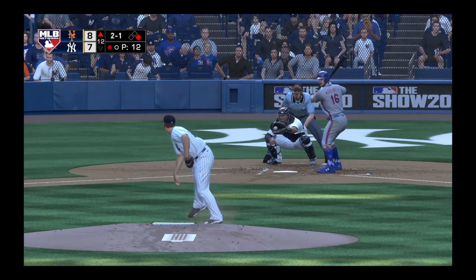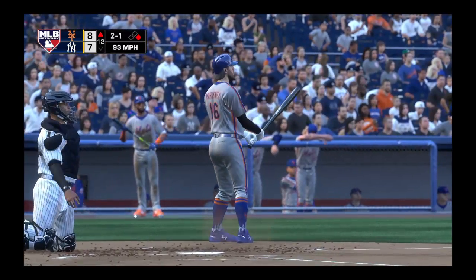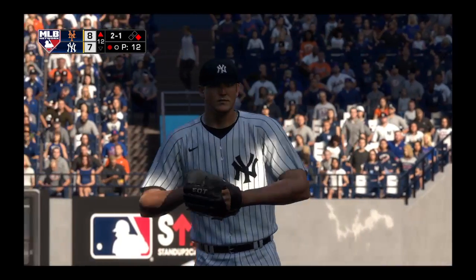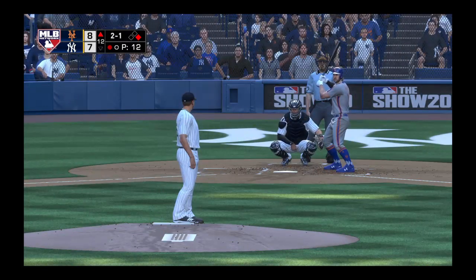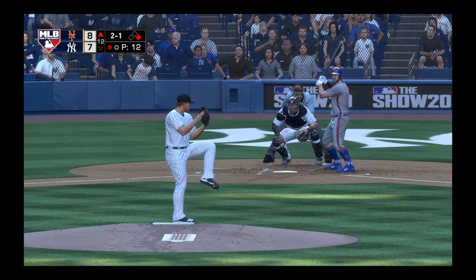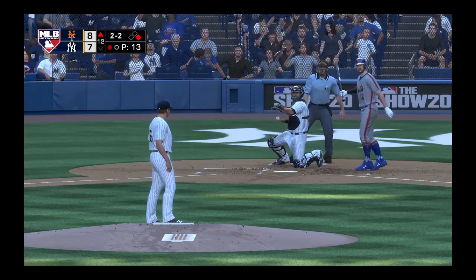The 1-1 doesn't catch the outside corner. It's a ball. You know he's probably cheating on that inside pitch after he got jammed earlier. If you're on the mound right now, you want to try to hit that outside corner, and there's a pretty good chance you'll get him to roll over something. Runner at first here, one man out. Count's even at 2-2 to Marisnick.